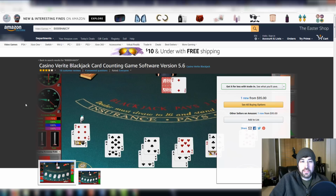But here is this casino blackjack card counting game software. Now, I picked this up at a library sale. It was a half off sale, so it was 50 cents. The book was originally $1. The book had a software CD in it.